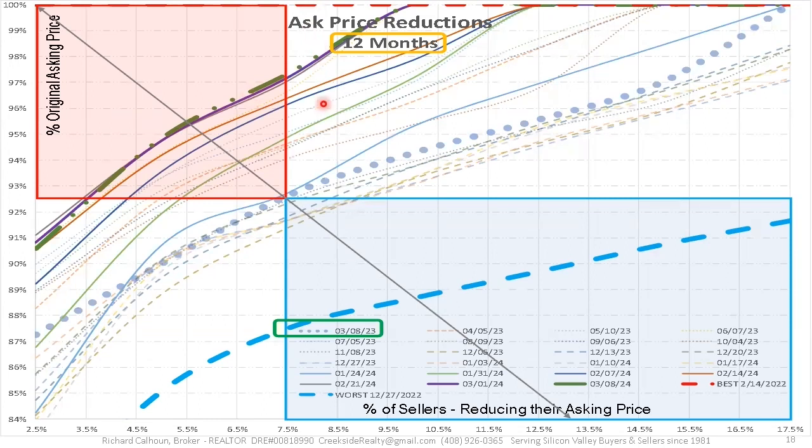I'll step through. And what this is, it's the sellers' price reductions. And as you go up to the red line up here, which you can see is actually dotted underneath there and there, that was the best we had, because basically less than 2% of the sellers were taking price reductions. Right now, you come way back here, and something like almost 10% of the sellers are doing a price reduction.